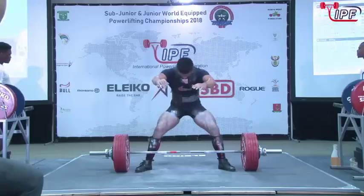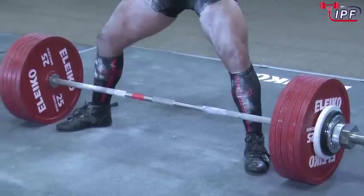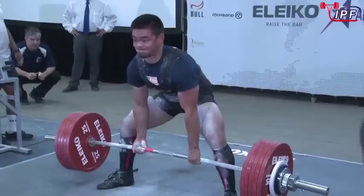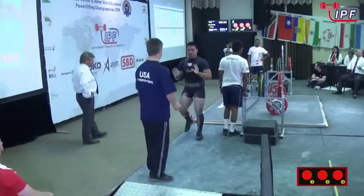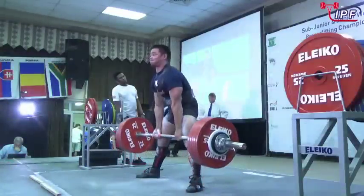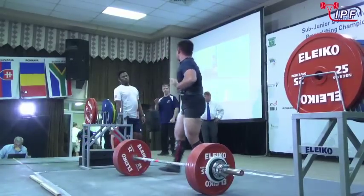He wants to try and sneak in there and get himself a deadlift medal. And just got away from him a little bit there. Did it move forward a little bit on him? Maybe the grip. Moved quite fast off the ground. Yeah. And just slipped in his hands a little bit there. I think he'll get that on his third though.